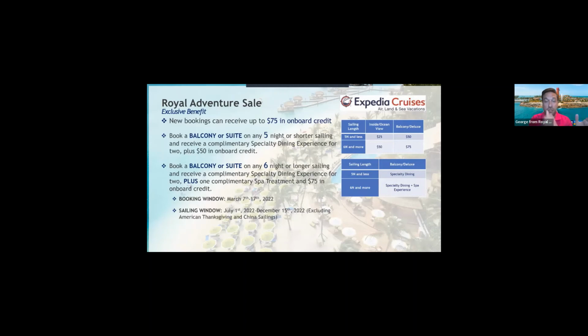Now, this is exclusive just for you guys and just for this presentation, but we have a Royal Adventure sale. And Brett mentioned it earlier. New bookings can receive up to $75 in onboard credit, and you can see the grid on the right-hand side, depending on the length of sailing, depending on the kind of category that you book. Plus, if you book a balcony or suite, and it's on a 5-night or shorter sailing, you also receive a specialty dining experience. So that's really cool. You can get into any of our specialty dining restaurants for free for one meal for 2 people. And of course, you still get your $50 onboard credit.